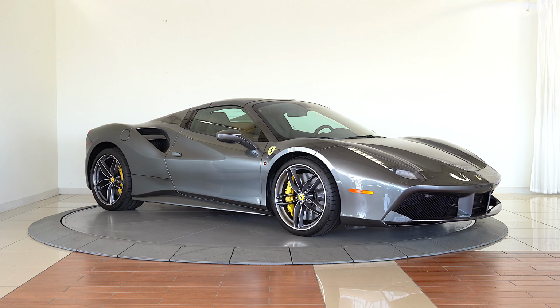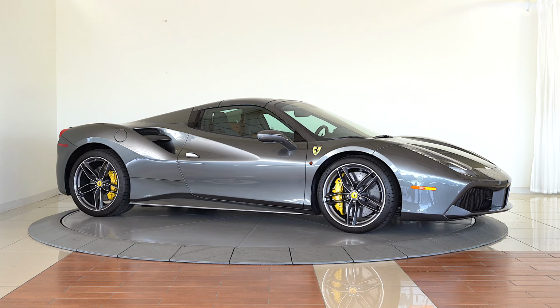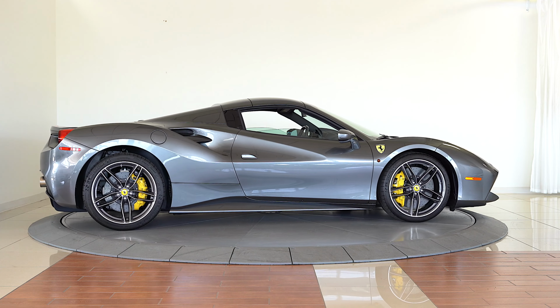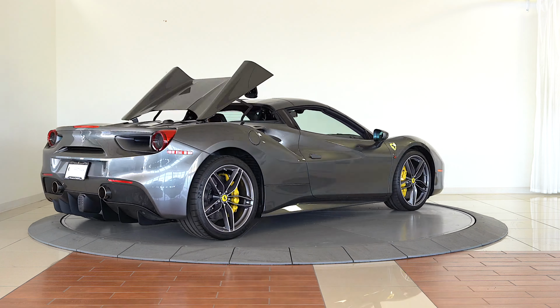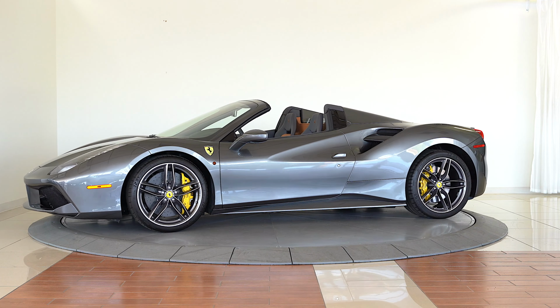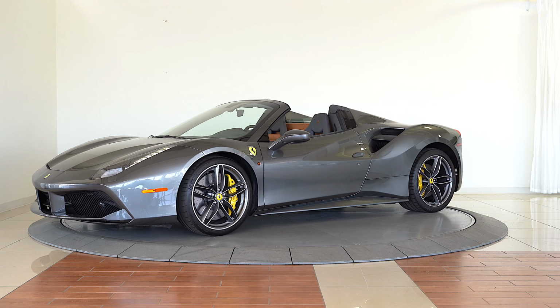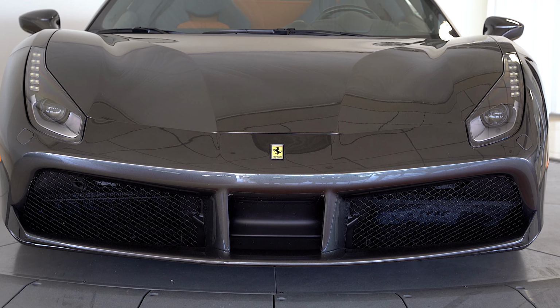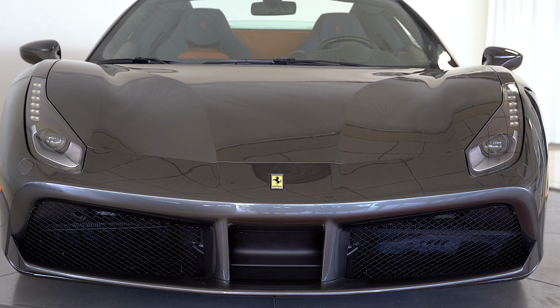Ferrari of Denver is proud to present to you this one-owner 2018 488 Spider. In wonderful condition, it is finished in Grigio Silverstone over a two-tone charcoal and Cuoio full leather interior. Sold new and serviced since by Ferrari of Denver, this extraordinary 488 Spider features the following factory options.